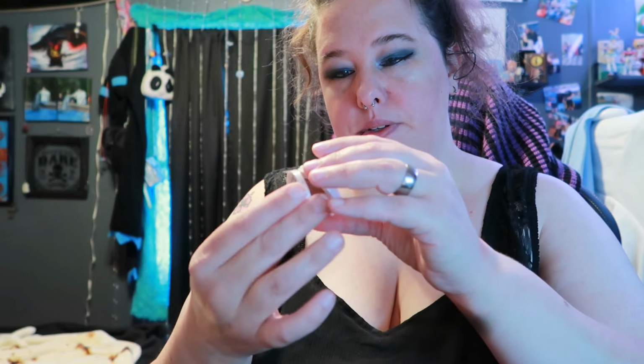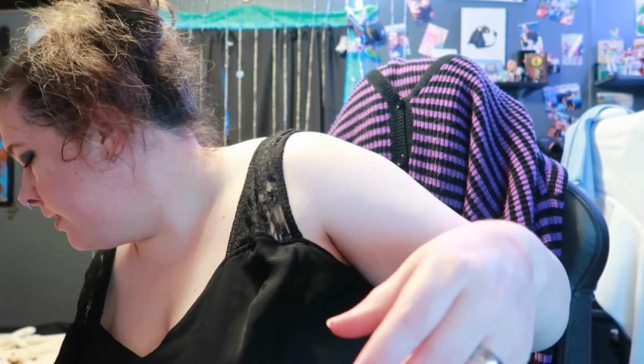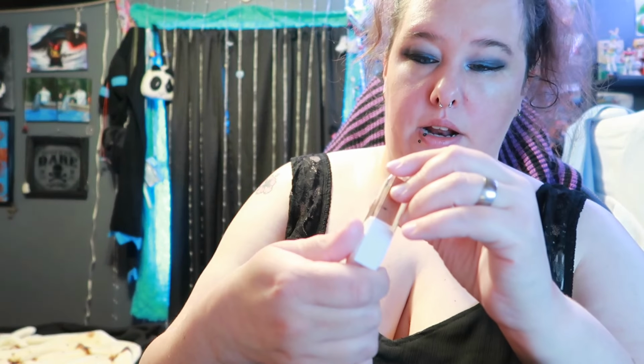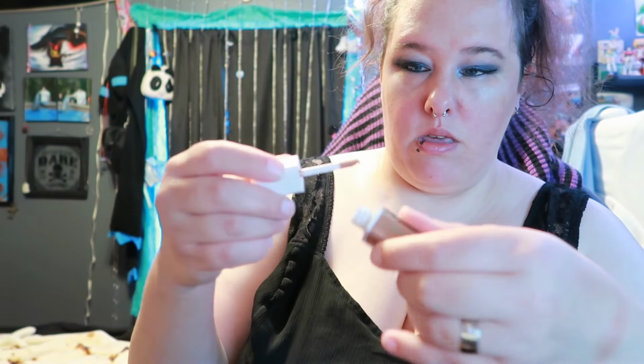This is rather new too, because this one here is also an eyeliner and it's from the Lassie collection. I think it was their eyeshadow that I had, and this one is an eyeliner. It is a creamsicle. It is a darker color. This one's a little more orangey, so I'll keep a hold of this.